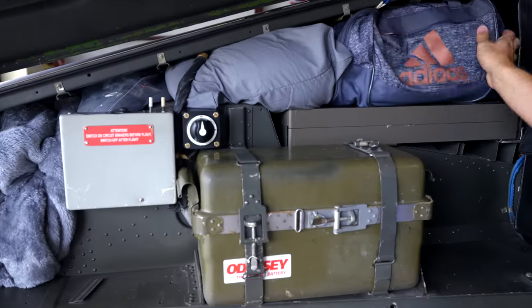Got the airplane together, we did all the test flying, it's ready to go. We're heading to Oshkosh.